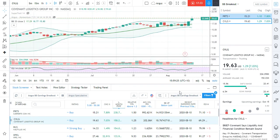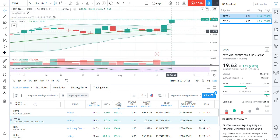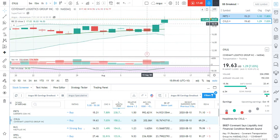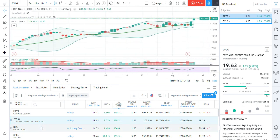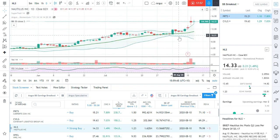So again, all I'm trying to say is that there's a reason why the stock's going up. It's had earnings. The market's obviously decided that the earnings weren't bad because the stock hasn't rocketed down. It went up quite significantly to the top of that little candle there. People thought about it, it dropped back down, but then the next day it's gone back up. So again, that CVLG I'd probably add. I won't buy them, but I'll keep them on my watch list.